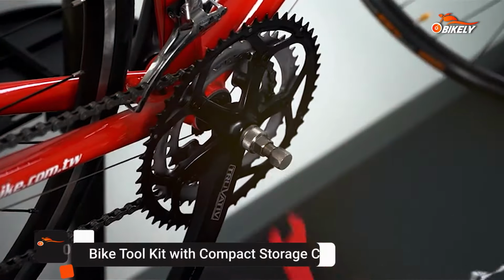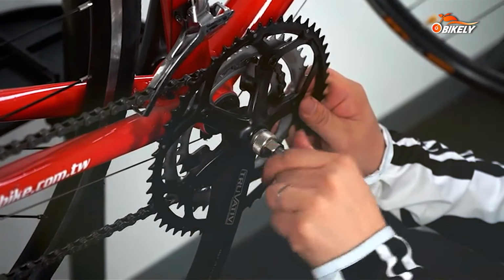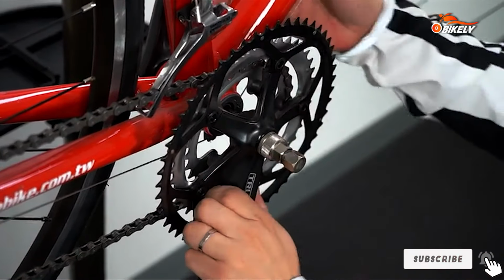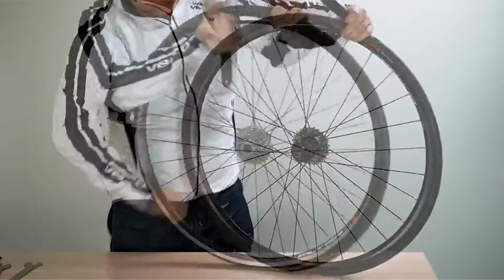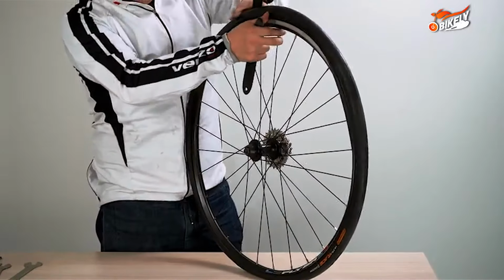Number 20. Bike Toolkit with Compact Storage Case. Every cyclist needs a reliable toolkit, and this bike toolkit with compact storage case delivers just that. It contains essential tools like Allen wrenches, screwdrivers, and chain tool, all neatly organized in a durable case. It's lightweight enough to carry on every ride, so you're prepared for repairs or adjustments wherever you are.